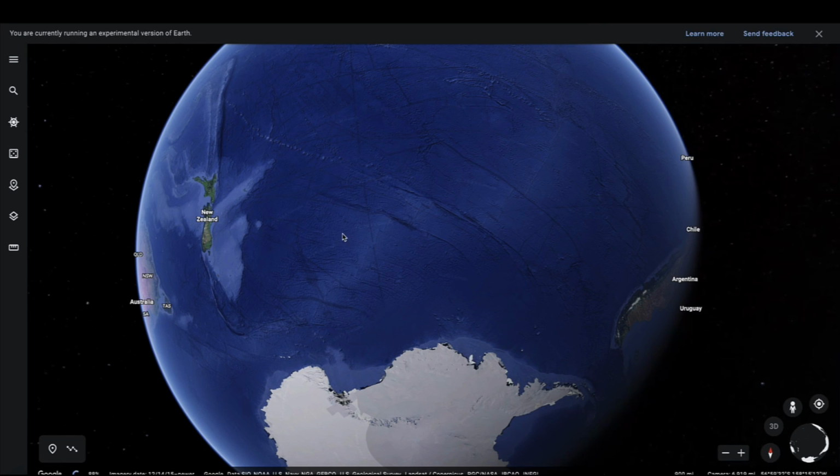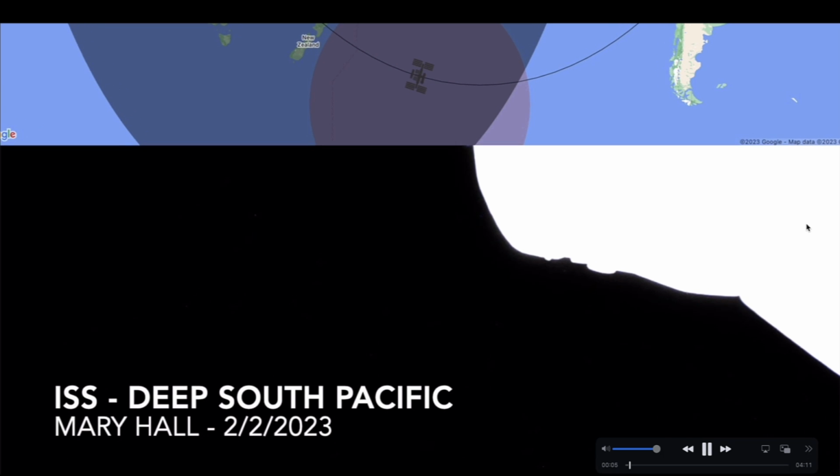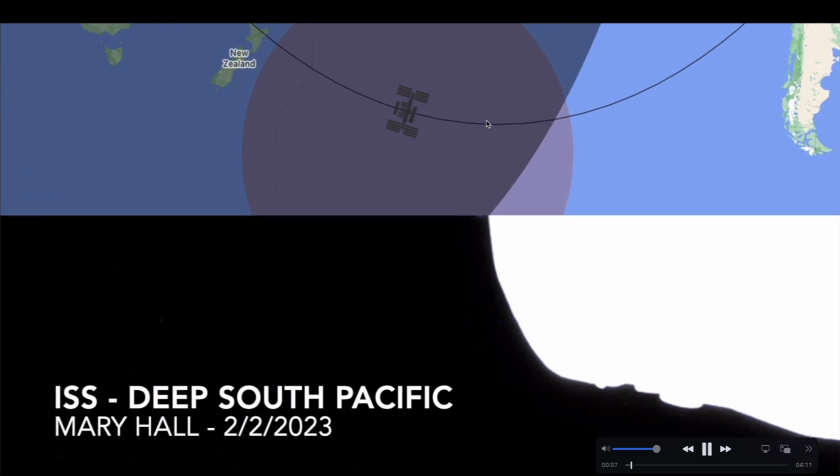Now we're going down to the southern Pacific Ocean, way down south, and you're going to see what look like a fleet of objects flying through the sky, some going fast, some going slow. They're all about the same size. They're white, and they appear to be some sort of white Tic Tac, white orbs. Call them what you will, but they are very mysterious, and there's a lot of them.